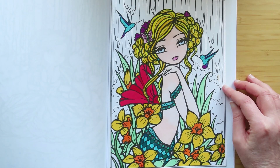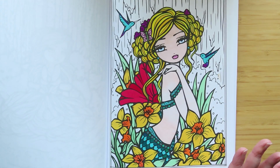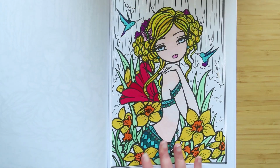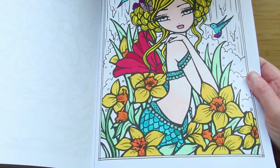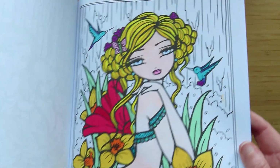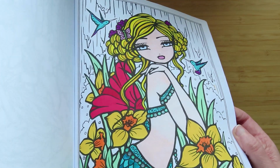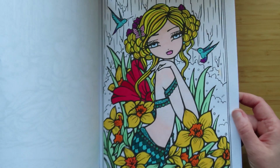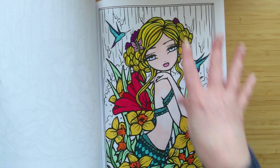Now, interestingly, as I was doing this one, I realised this would look really good with a background done. And as much as I've never done any backgrounds, I would call this picture done. It's coloured, it's done. It's got a bit of glitter on it, which you're not going to be able to see, but I did her mermaidy tail with some glitter. And I think there's glitter on the wings of the hummingbirds and on her bikini sort of thingy. But when I finished it, I thought that could do with a background.